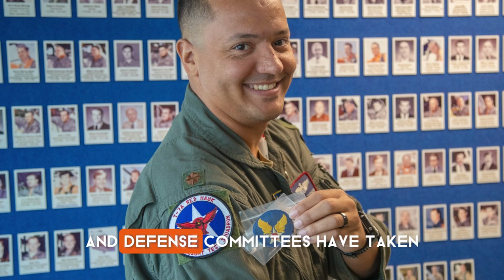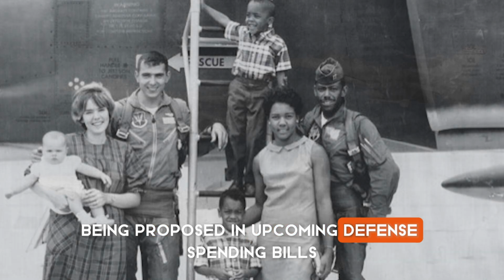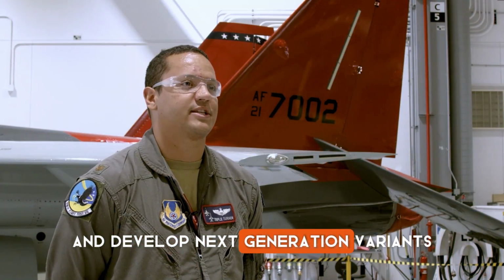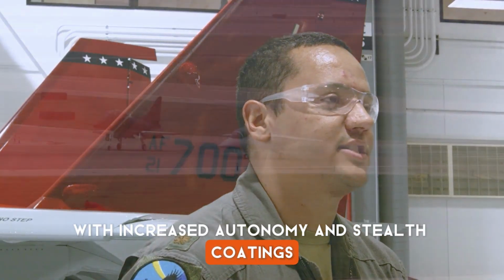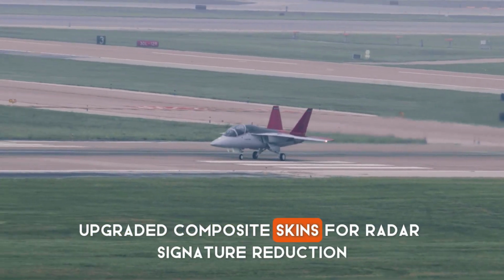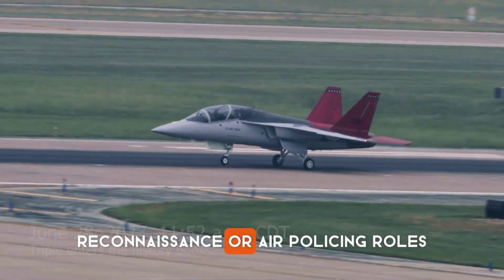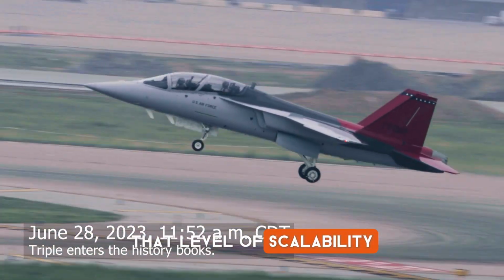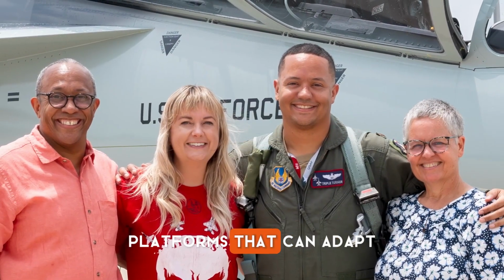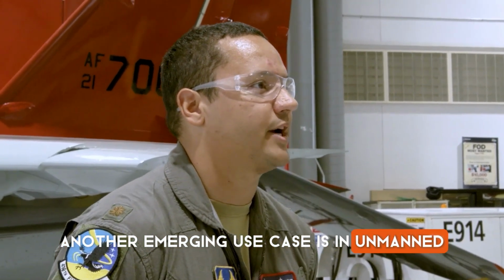Meanwhile, U.S. legislators and defense committees have taken notice of the program's success, with increased budget allocations being proposed in upcoming defense spending bills to expand production lines, accelerate procurement timelines, and develop next-generation variants with increased autonomy and stealth coatings. There's talk of a Block 2 version of the trainer that could include optional afterburning engines, upgraded composite skins for radar signature reduction, and plug-and-play mission pods for electronic warfare, reconnaissance, or air policing roles. That level of scalability is almost unheard of in trainer-class aircraft and reflects a strategic pivot toward dual-use platforms that can adapt alongside emerging threats and technologies.